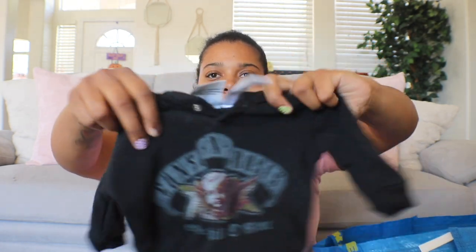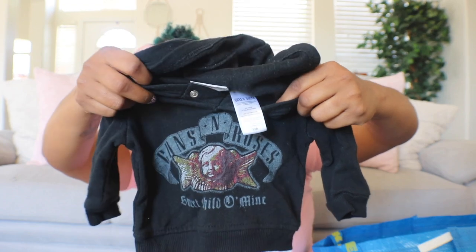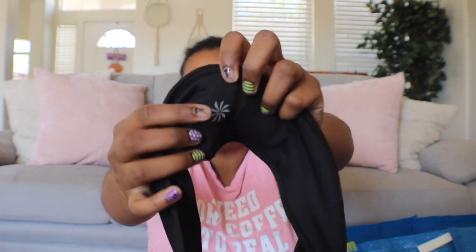Oh look guys, I found this. Just kidding, this is my daughter's. I don't know why it's in there. So we got that. Okay, oh, this is for my son. He might not be able to fit this anymore, but we'll see. It's Guns N' Roses, and it's a 0 to 3 months, but look at it. It's just a little sweatshirt. It's so cute. And it's got the little button at the top, because you know, their heads are kind of big. This is just the Athleta headband. Nothing crazy. I'll show the logo, though, if you want to see the logo.